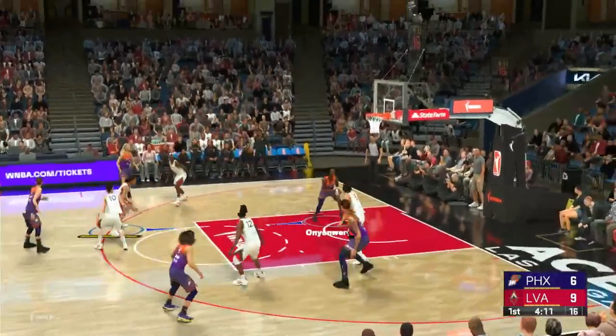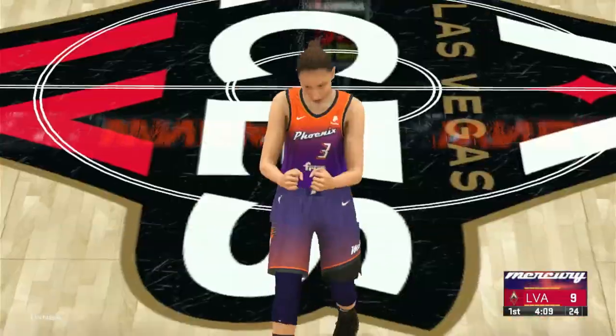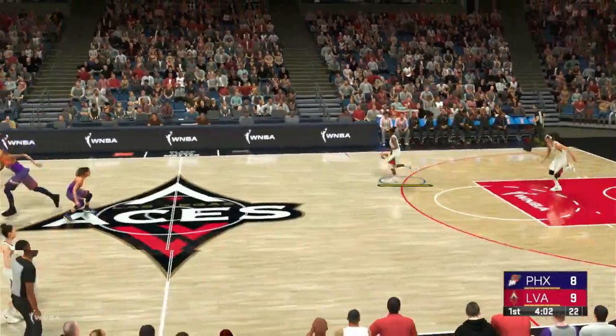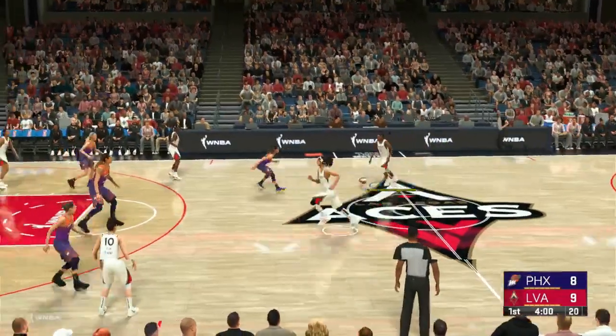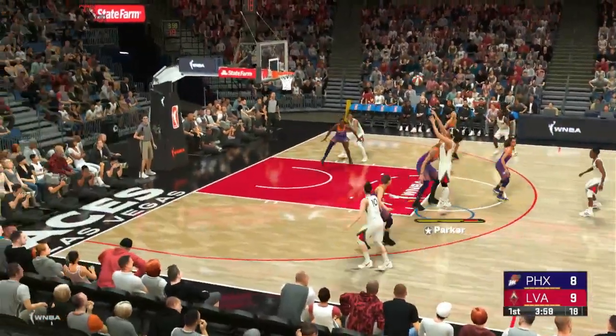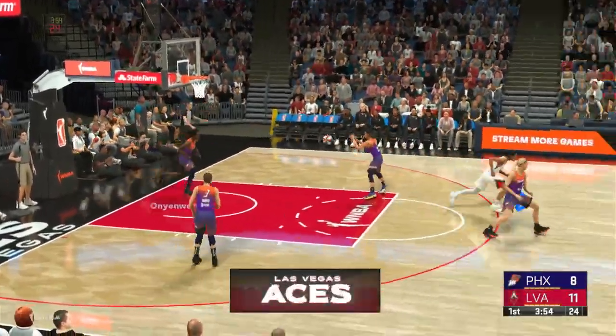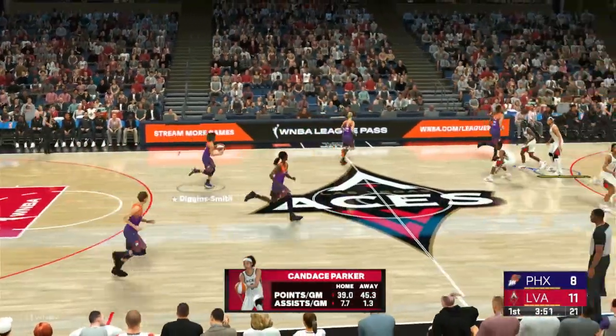And here's Taurasi. Onion Wade, shot is good. 4 or 5 shots have dropped for them already. Not a bad way to get things started. And the Aces with possession. Well, when you look at the all-time leaders in points scored, Diana Taurasi is first by a wide margin. That speaks to her incredible longevity.